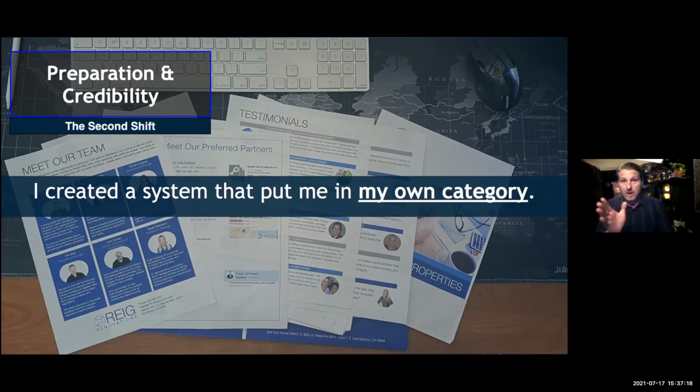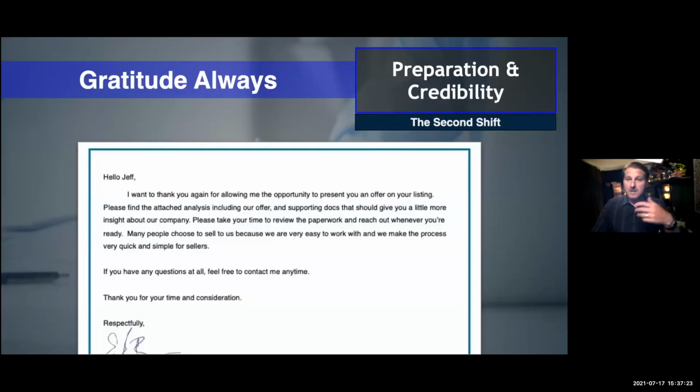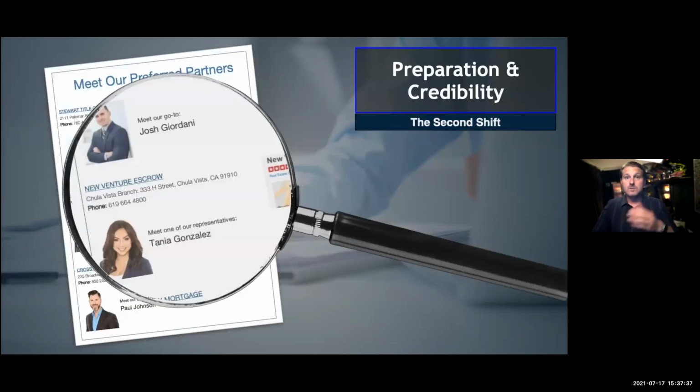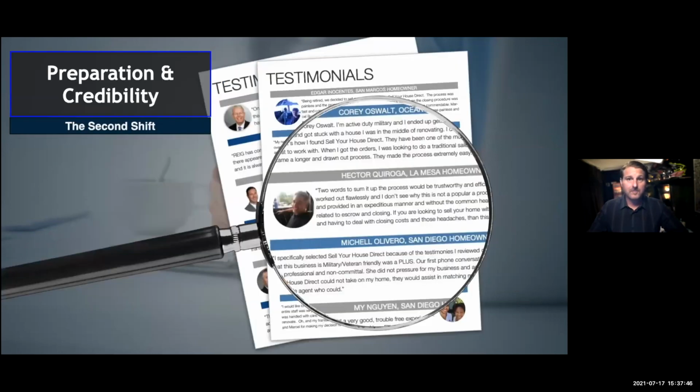So we help them create a system that has all of their team represented, that shows the gratitude. This is the systematic approach that really starts showing up when you do things right. So we bring to the seller a whole new approach. We introduce our whole team to them. We show them who our preferred clientele are. You know, who do we use for title and escrow when we complete transactions? We want our clients to know upfront how we operate and who we operate with. So I always bring testimonials as well.